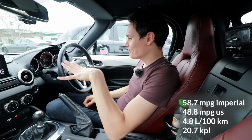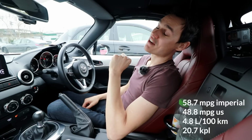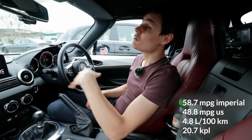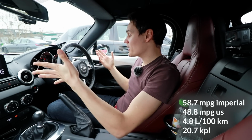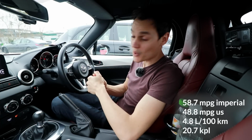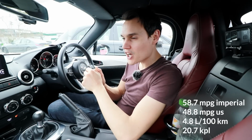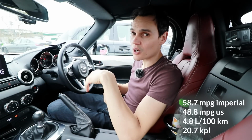58.7 miles to the gallon. 1.3 short. Yes, I'm still feeling frustrated. I did try to get it to 60. I was trying quite hard there. Could I have done it? Maybe. I mean, I was being economical in my driving. Roof is on, so it's aerodynamic. Conditions are good. Not so hot that the air conditioning's doing much, and not so cold that the cold start would use even more fuel. If I didn't do a cold start though, I think I would have made it, but that's not realistic. When you start journeys, usually you do cold starts.